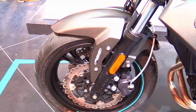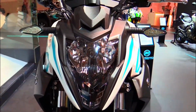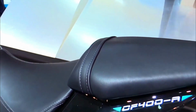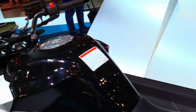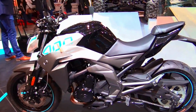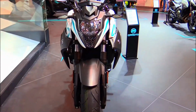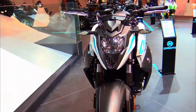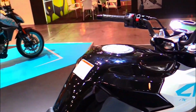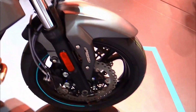Brakes, hydraulic disc brakes provide ample stopping power for safe riding. Upright riding position, this translates to a comfortable and relaxed riding posture, ideal for longer journeys. Instrument cluster, a clear and informative instrument cluster displays all the essential information you need while riding. Standard features may include LED headlights, ABS, anti-lock braking system for improved stopping power, and a comfortable seat. Value proposition: affordable MSRP, around $5,499. The 400 NK offers excellent value for the features and performance it provides.